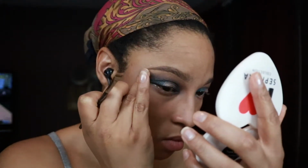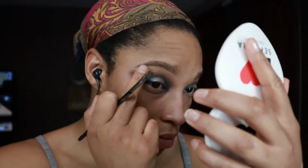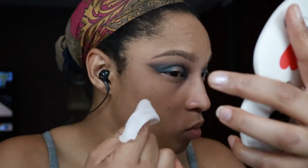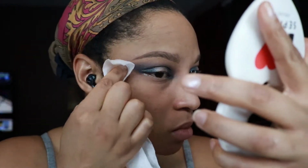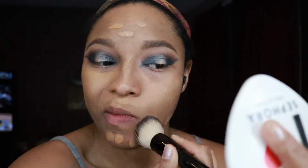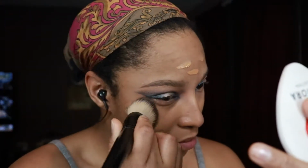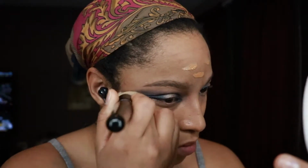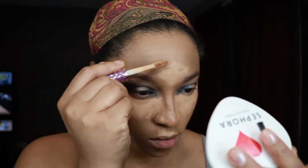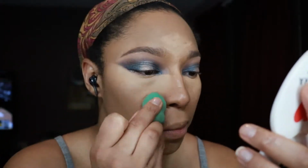Applying it with my MAC 224 brush and blending it out with my fingers. Okay, just taking a makeup wipe, cleaning up those edges to give me a nice sharp edge. I will be applying the Totally Fetch pink eyeshadow at the bottom of the palette underneath my eye, and then applying the Kat Von D Trooper liner afterwards.